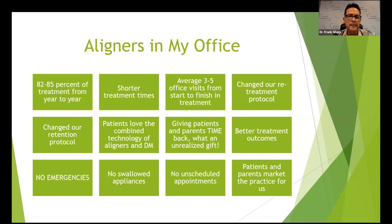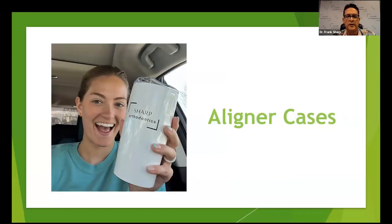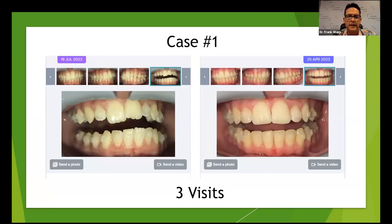So I'm going to go through a couple slides pretty quick here because we're running short on time. Up front, these cases aren't hard. They're pretty easy cases. But what I want you to realize is we did these treatments in a short amount of time, with anywhere from 3 to 5 visits. Those are cases you can put on the back burner. You watch them every week. You have good control over the cases, but they're just great money makers for you.